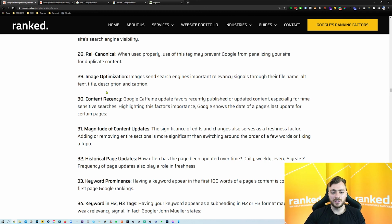In terms of optimization as well, we put the keyword in the image, we put the keyword in the alt description. We also do things like Geotag, where we put the longitude, latitude coordinates of where your business is or your country, for example. So it sends Google little micro signals of where we want to rank for, essentially.